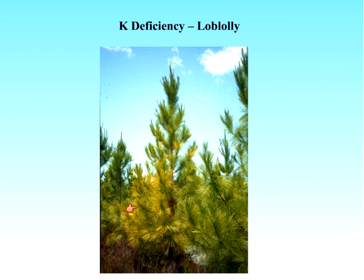Here's that lemon yellow and older needles in loblolly pine exhibiting potassium deficiency. Now these are pretty classic slides that I'm showing you in terms of deficiency expression, and sometimes if we have multiple deficiencies, again it gets a little bit more masked because multiple things are limiting and not just one in a very significant way.